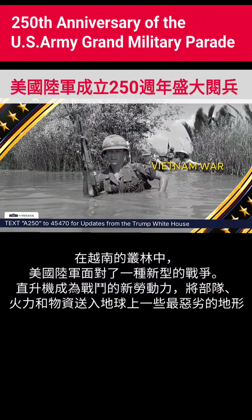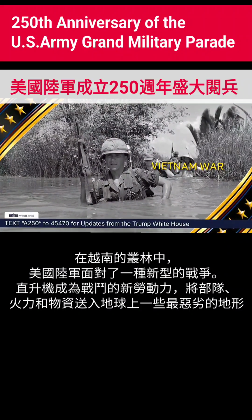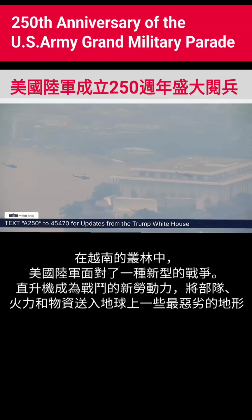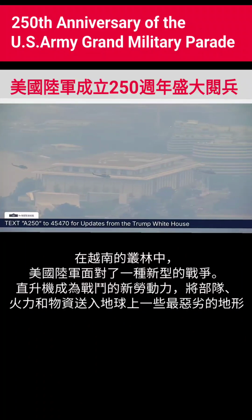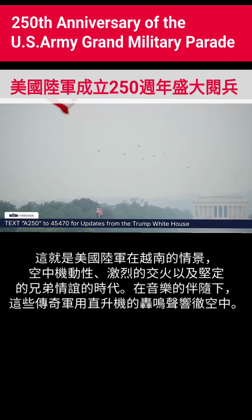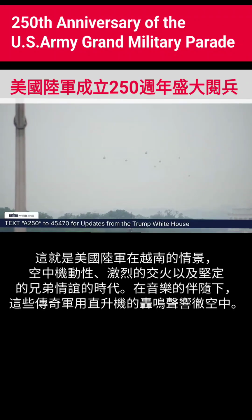In the jungles of Vietnam, the U.S. Army faced a new kind of war. Helicopters became the new workhorses of battle, delivering troops, firepower, and supplies into some of the most unforgiving terrain on Earth. This is the U.S. Army in Vietnam, the era of air mobility, fierce firefights, and unwavering brotherhood.